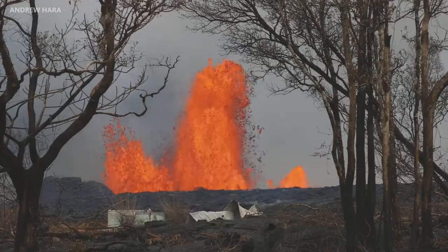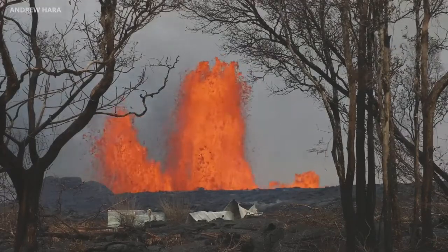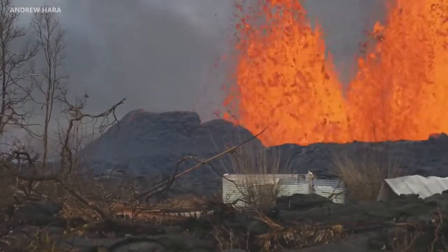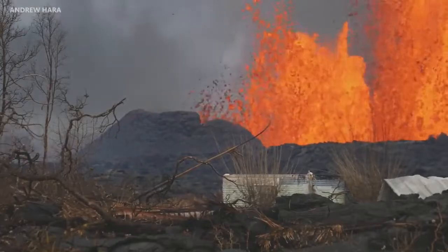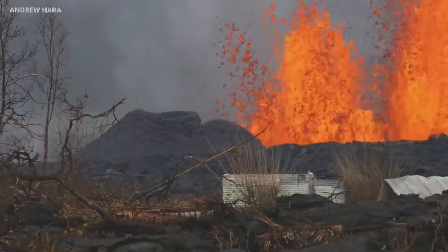There's obviously a lot of uncertainty associated with these estimates, but from what we know about the volume of material stored in the summit and our estimates of the rate at which it's going to the rift zone, that is probably a small fraction, on the order of a few percent. But I emphasize there's a lot of uncertainty with that number.